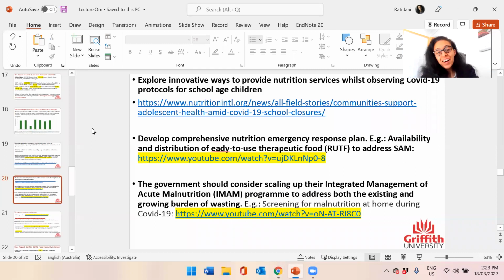All sorted. Okay, guys. So similarly, what I was saying is that when the government was delivering the iron and folic acid supplementations to the children in their households, the guardians and the parents were encouraged not to sell these supplementations, but for the girls to actually have them for their sustenance and their well-being.